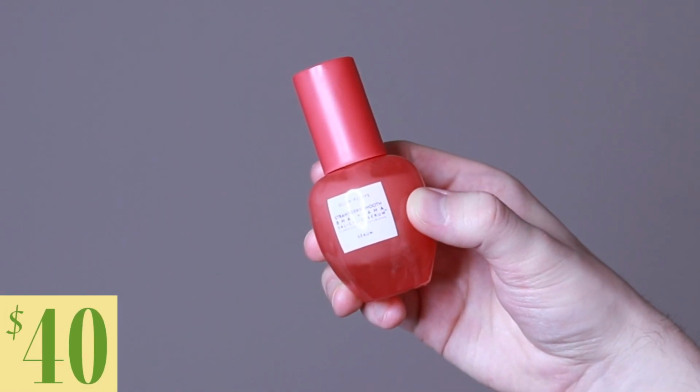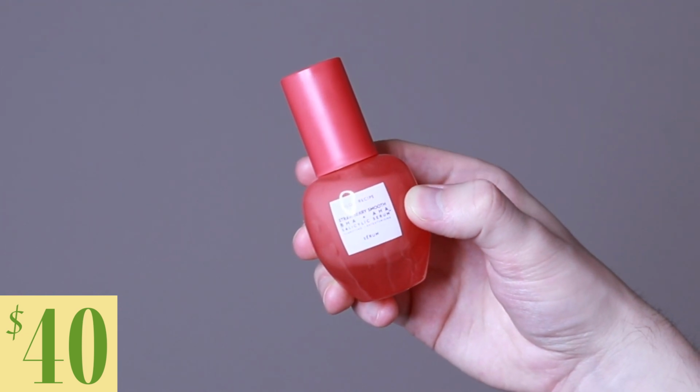Today I'm going to be trying the Glow Recipe Strawberry Smooth BHA plus AHA Salicylic Serum. This product retails for $40. So Glow Recipe is one of my all-time favorite brands. I've tried so many of their products on this channel and I'm very excited to be trying out another one.